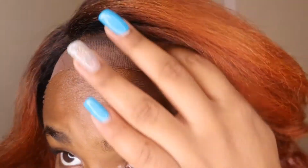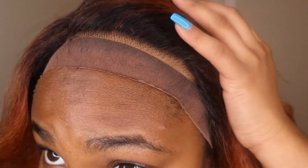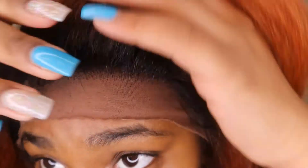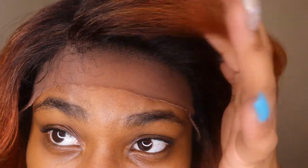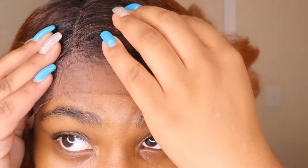Alright, y'all, so let's get up close and look at this hairline really quickly. I'm definitely going to have to put makeup on my cap. This cap is peeking all the way through, but let me pull her up some so y'all can see her on my actual hairline. But I do like how they already pre-pluck some of the hairlines, so it makes it a whole lot easier if you want to go in with baby hairs. So I really love that about these wigs in this collection.